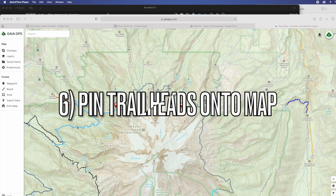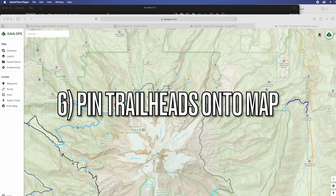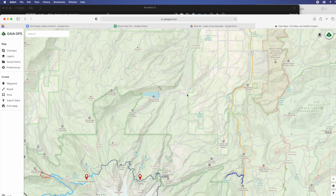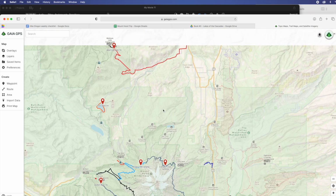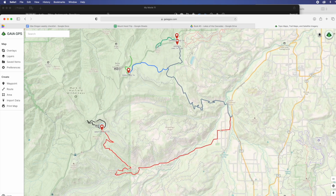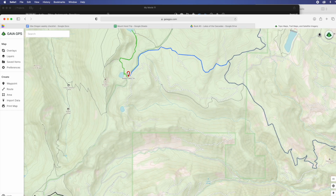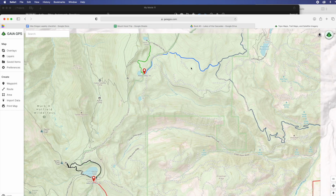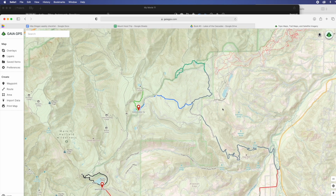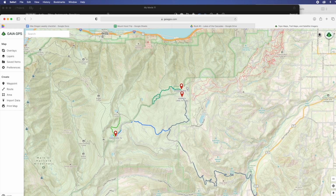And then last but not least, I do pin the trailhead onto my Gaia map. Just in case I get lost. Let's say the directions were total shit and a road doesn't go through or something like that. I have it pinned on the Gaia app, and the Gaia app works without service if you pre-download the area. It has all the roads on it and you can see other ways to go.